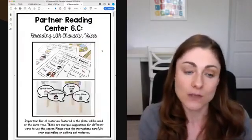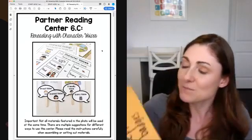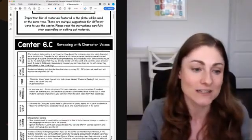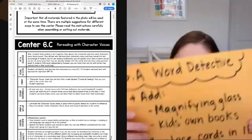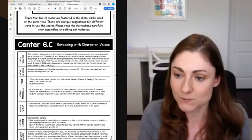Then you would do that for every single activity. It does take a little time, but you will be so happy once you have all of these envelopes, and it tells you what to add. It describes it. When it's time to plan for centers, you just look at your binder, you know what you need, and you go grab your envelope. It will make things so much easier. So I hope that this was helpful.